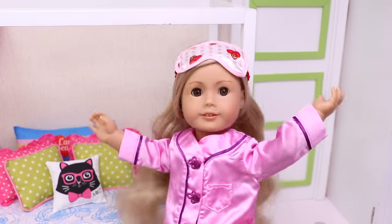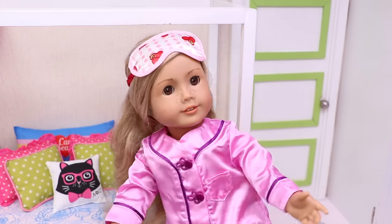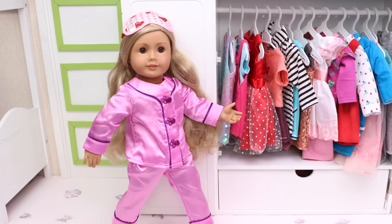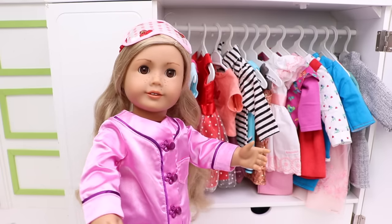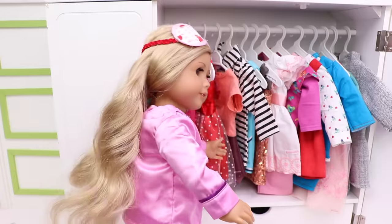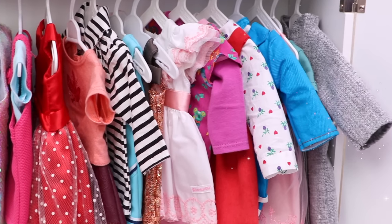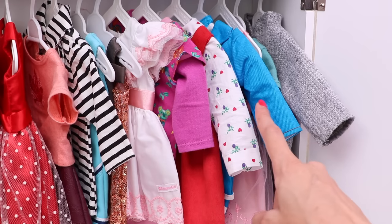I ate my breakfast, I made my bed, and now it's time to get dressed. Let's go straight to my wardrobe. Yeah, that's it! My big wardrobe full of beautiful clothes! Now, let's see... Nope, nope, nope.